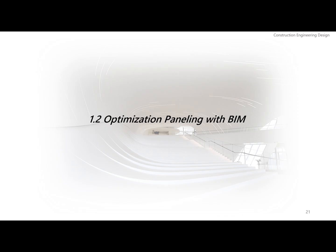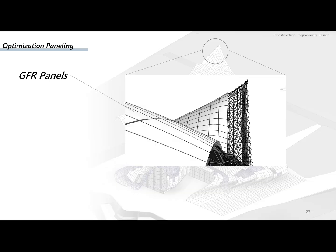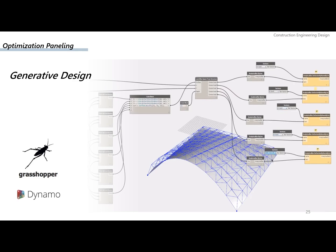Next, we will be discussing optimization paneling with BIM. GFR panels are used to express the white and flexible curves on the surface of the building. To do so, the process of paneling the curved surfaces is necessary. We focused on this method and the requirements needed to create these curved surfaces. This is done by using generative design. Generative design is an iterative design process that will generate a certain number of outputs that will meet certain constraints.